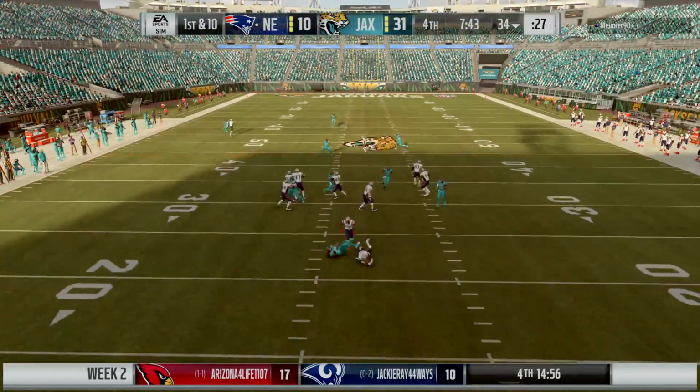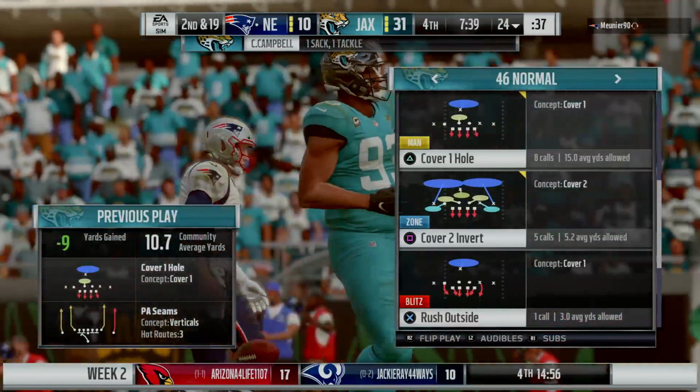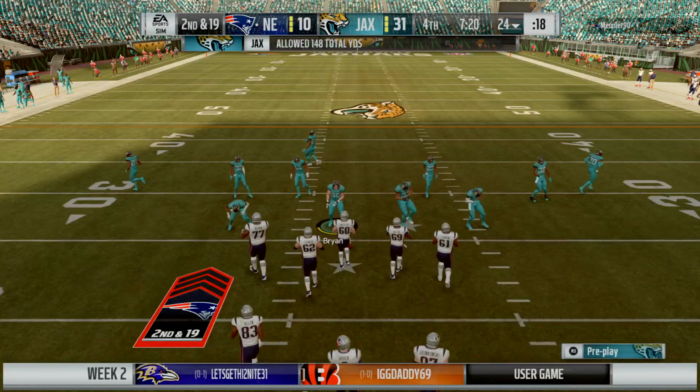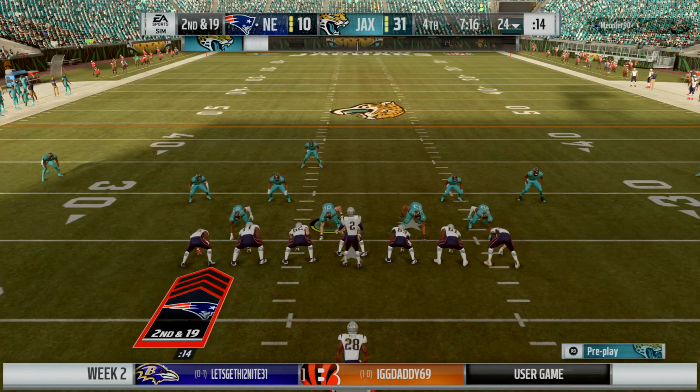Nowhere to escape, and he goes down. Calais Campbell, he's the one that got to him. He takes him down for a loss of 9. And they need to work to at least get some of this yardage back after the sack. 2nd and 19.